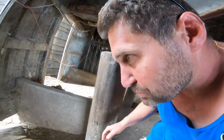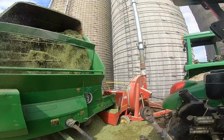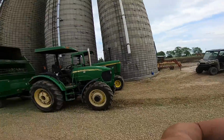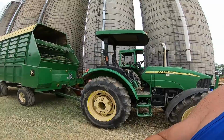Running good. Just pay attention, stay focused. Cows are fed, right on cue. This wagon's coming to an end. I torqued her down to let her run out faster now that I'm here. Yeah, so I'm doing this dance, filling wagons.